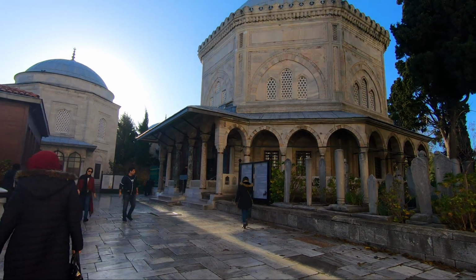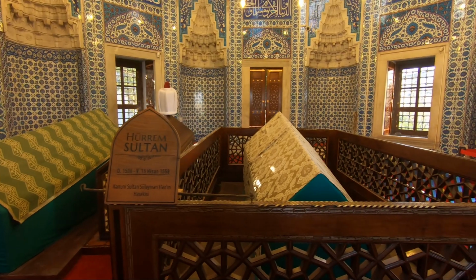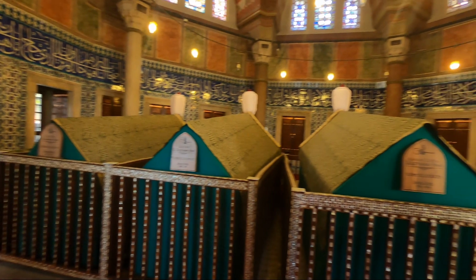Inside the complex, the tombs of Süleyman and his wife Hürrem Sultan can also be visited.